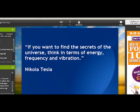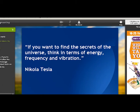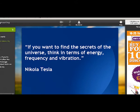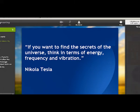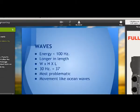Let's talk about the basis for all of this. Nikola Tesla was a great guy. You can read about what he did. If you're using alternating current in your life, you can thank him for it. He was a revolutionary engineer, and he worked for the Edison Company. He worked for the Westinghouse Company, and then finally formed his own company. But he said, if you want to find the secrets of the universe, think in terms of energy, frequency, and vibration. And nothing could be further or closer to the truth than that.